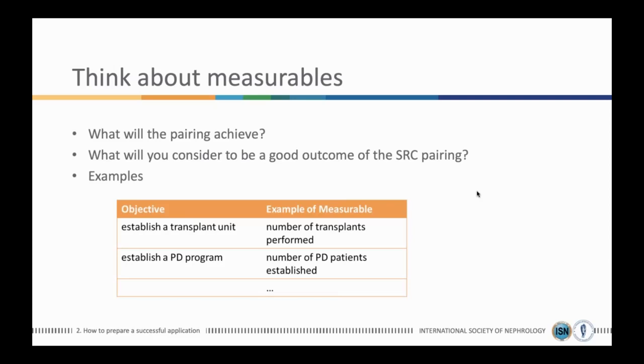If it was establishing an AKI program, it may simply be the number of patients with AKI that have been treated with dialysis and recovered. So those are simple examples. We're not after really high-level outcomes. We want simple, clinical, straightforward outcomes that are easy to measure. We don't expect enormous bookkeeping or anything like that. These should be fairly easy to collect the data, easy to maintain, and obviously of benefit to the centre in the long term in establishing local support for their programs.